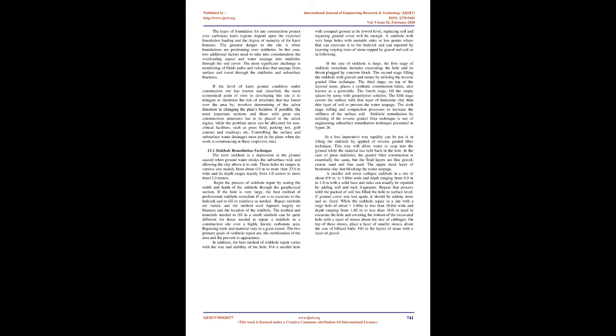Repair methods are varied, and the method used depends largely on finances and the location of the sinkhole. The methods and materials needed to fill in a small sinkhole can be quite different from those needed to repair a sinkhole in a construction site over a highly karstic carbonate area. Repairing tools and materials vary to a great extent. The two primary goals of sinkhole repair are the stabilization of the area and the prevention of reappearance. In addition, the best method of sinkhole repair varies with the size and stability of the hole. For a smaller hole with compact ground at its lowest level, replacing soil and repairing ground cover will be enough. A sinkhole with very large holes, unstable sides or low points can be excavated to the bedrock and repaired by layering varying sizes of stone topped by gravel and soil, as follows.